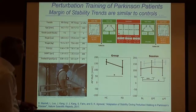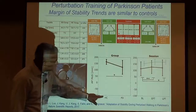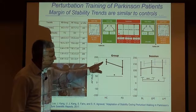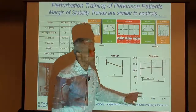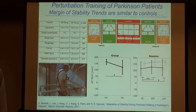What we were able to show here is that there are two charts. This is the healthy control, this is the Parkinson group. You can see that the margin of stability of the healthy control is higher than the Parkinson group, which is expected. But both groups are able to improve their balance in the same way as the healthy control. And there was a lot of interesting news media that this could be a way by which you can improve balance in patient conditions.